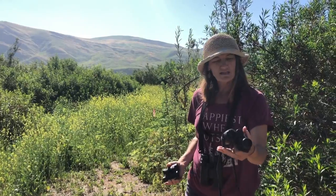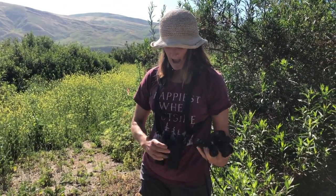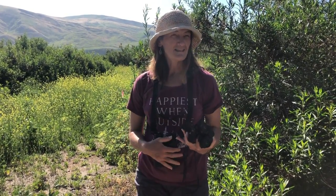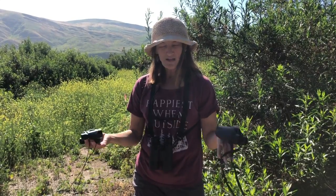In the way of the next size, these magnify 8 times, and then mine actually magnify 10 times. And so you can see even better. You can see things like the feathers, you can see the eyes, you can see the colors, and those are all helpful things when you're trying to figure out what you're looking at. So that's what you want to start with.